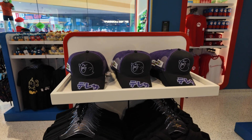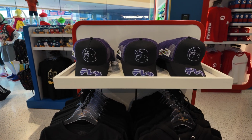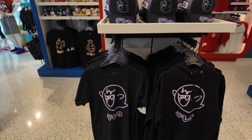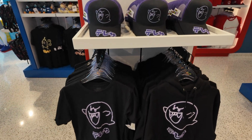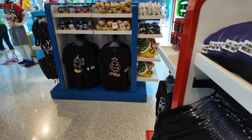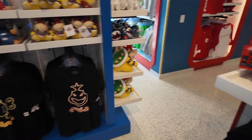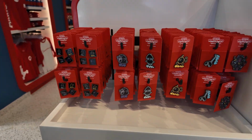I do love this line of merch. They debuted at Islands of Adventure not too long ago. I think it's in the Nintendo Superstar store, but I'm honestly not sure. I just like the more minimalistic look of it. With a few different ones. They also do have pins of them.